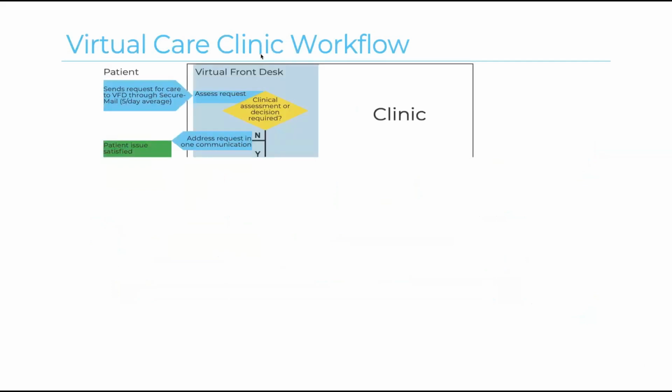So there's a number of things that the virtual front desk can do for you. You send requests for care from a patient. The patient can, or the front desk team, whoever is on task at that time, can look at it and decide, hey, do we need a clinical assessment on this concern that's coming from the patient? If the answer is no, then that can just be addressed. Maybe the patient said, hey, I'd like an appointment. Then the front desk can manage that, either respond through a message and say, I've booked you in for 2:30 this afternoon, or pick up the phone and call them and say, here are the appointment options that we have available.